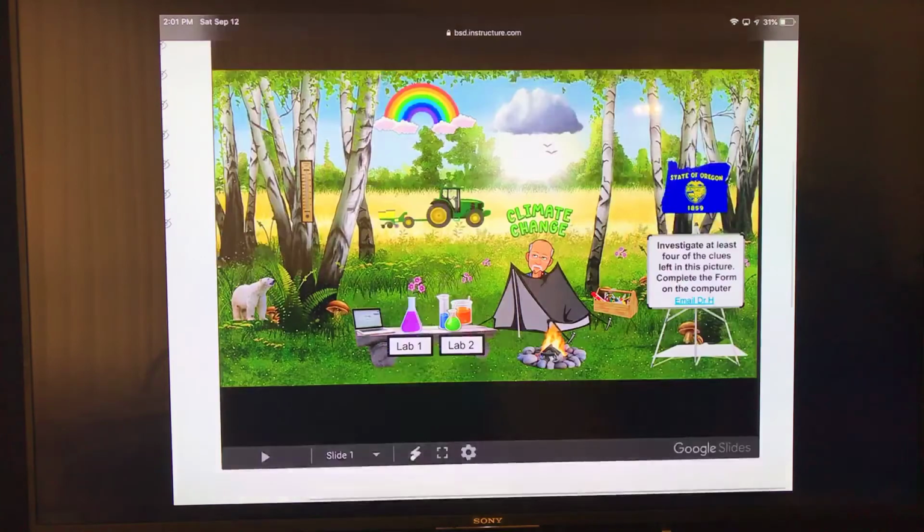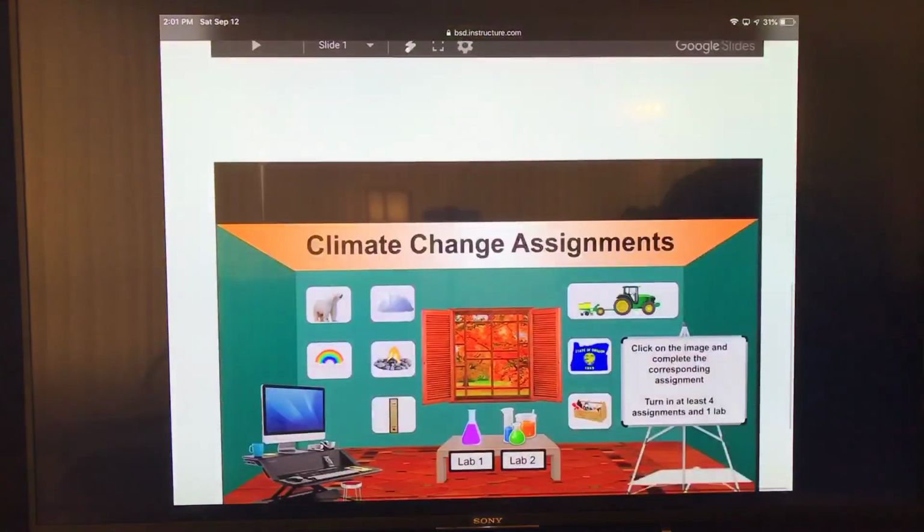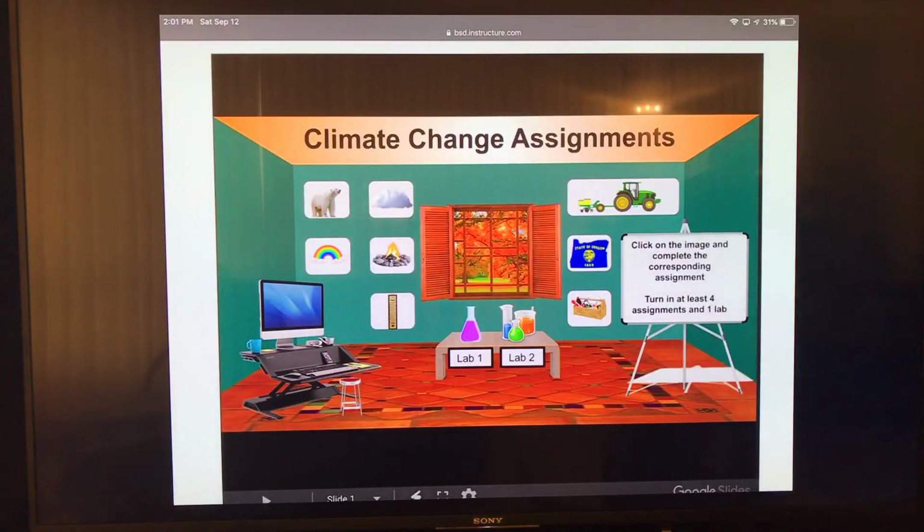Make sure that as you're doing these that you come over and begin to look at the assignments. Don't forget, you also have to do one lab. Notice it says turn in at least 4 assignments and 1 lab. Remember that being responsible as a student during distance learning does not mean just turn in 4 things quick and move on to your math assignment.